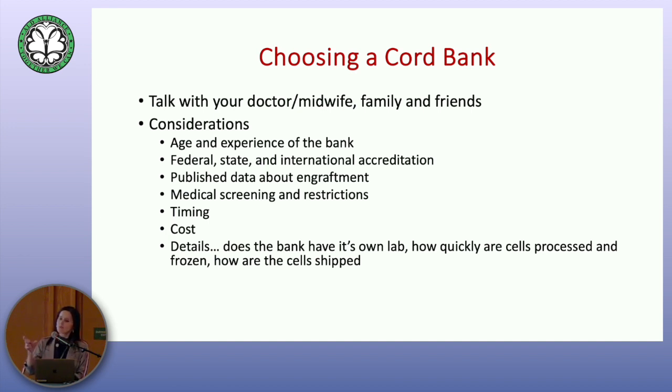How quickly are the cells processed? Cord blood cells, all these cells we talk about, they can't be out in the environment for a very long time. You start to lose that number of stem cells over time. So you want to see if they can process those within 48 hours.